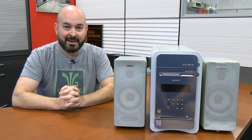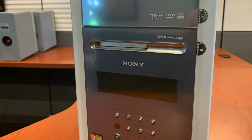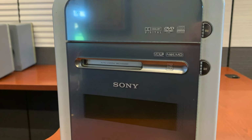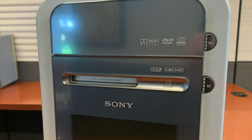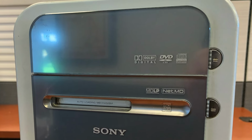I never got to experience what they later called NetMD. That was basically Sony's answer of putting MiniDisc in the computer environment. And this was kind of their way of saying, hey, you don't have to go out and buy an iPod. You can just use the MiniDisc, which you already have, and you can download your favorite music and put it directly onto the MiniDisc using your PC. Very similar to using an iPod at the time with iTunes or something like that. And this was their answer to that particular problem.